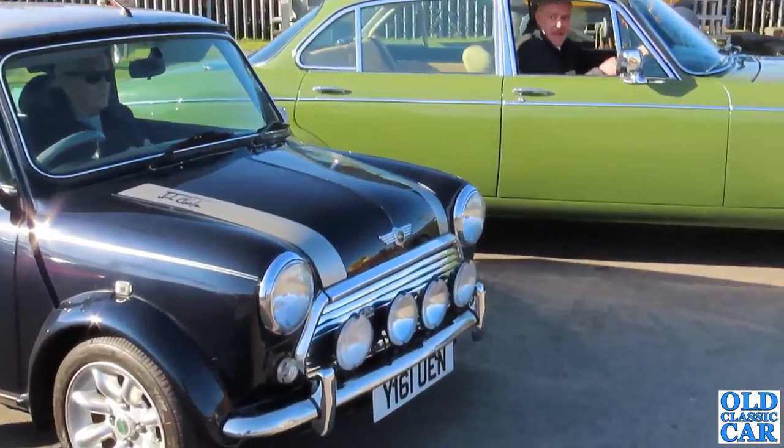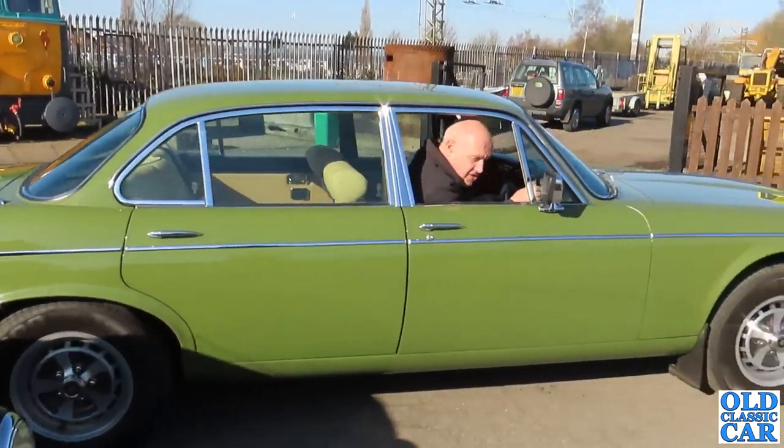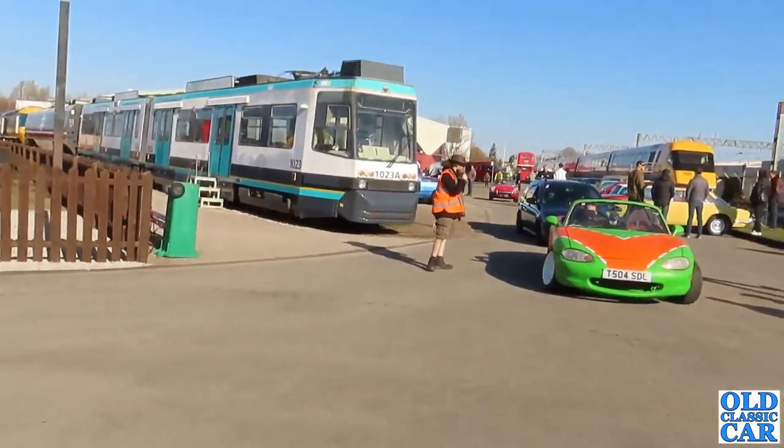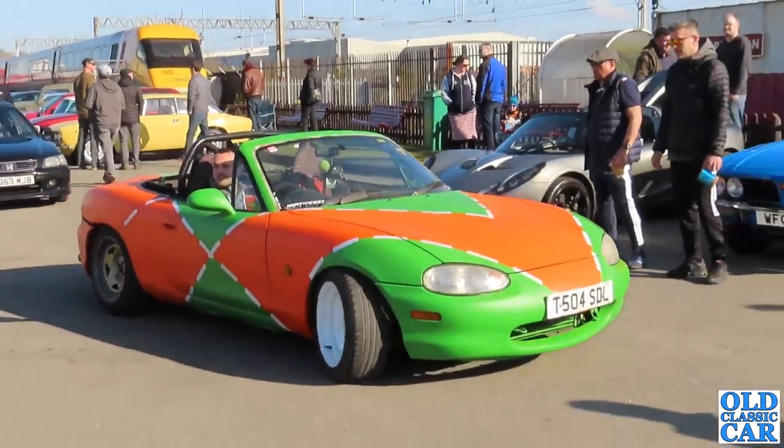Another Mini just pulled in, Mini Cooper. Another MX5. Great paint job.